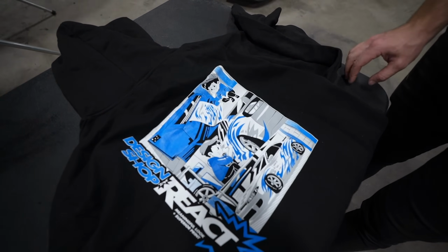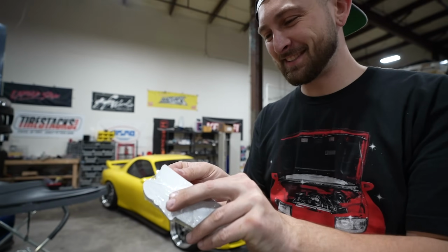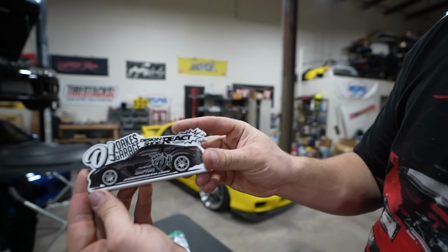Design Shop React. I'm so pumped on this right now. Spoon just discovered this. What a cool touch, dude. Look at it, he made us stickers. So this is gonna give the wrap away right here, which is fine. I meant to show you guys anyway.